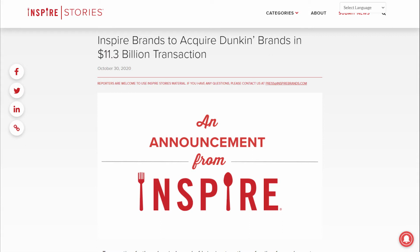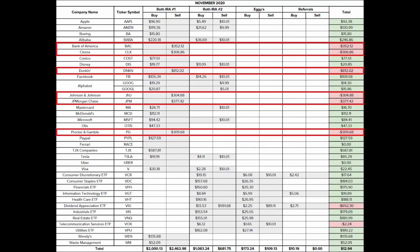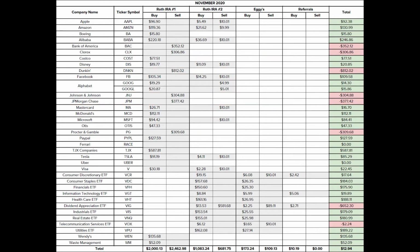And the 5 other blue chip companies that I mentioned, I sold because I wanted to focus more on growth stocks. And I mean, blue chip companies like Johnson & Johnson and Procter & Gamble are great for dividends. But since I'd rather get higher stock appreciation and market appreciation, I decided to limit my exposure to value companies. So those were the big portfolio changes I made in November.